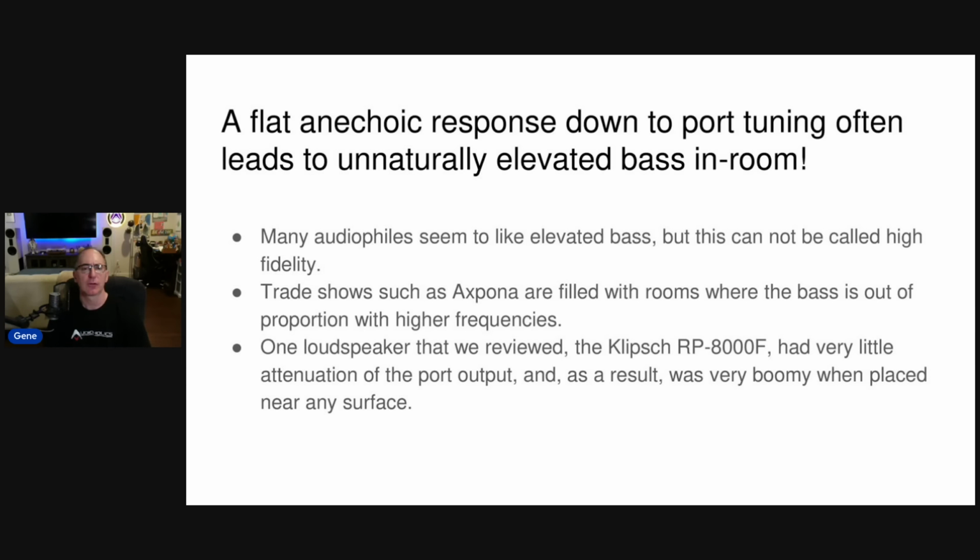A flat anechoic response down the port tuning often leads to unnaturally elevated bass in a room. We talked about this already. Many audiophiles seem to like elevated bass, but this cannot be called high fidelity. I'm going to have to disagree with James Larson on that. So if you have really linearized bass response and you want to tune that system to your liking, you can have elevated bass as long as your modes are in control.